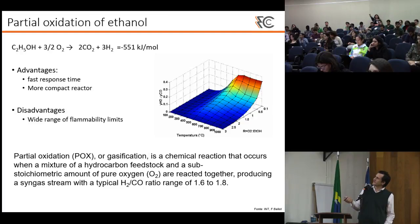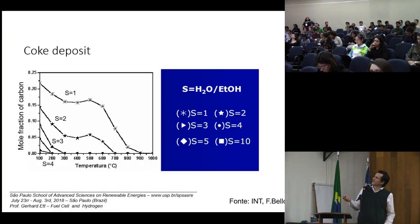And here we can see, okay, I'll go back. Acho que o botãozinho quebrou. Yeah. Tá bom, tá, deixa.